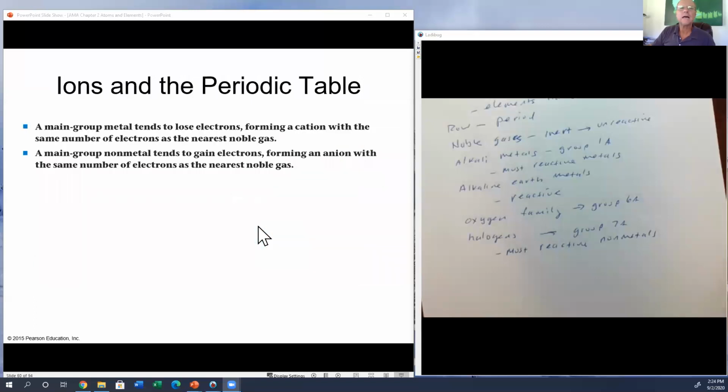Let's see, remember last time we talked a little bit about ions, right? And it turns out that the periodic table can help us predict the charges of ions, all right? So if you have a metal, remember metals, what did we say about metals just a minute ago? Metals tend to do what in chemical reactions? Lose electrons. Lose electrons, right? So if they lose electrons, they form positively charged ions, yeah? And then a non-metal tends to do what? Gain electrons. Gain electrons, right? So they're going to form negatively charged ions.